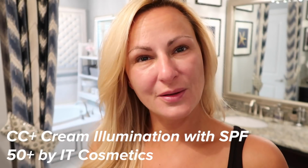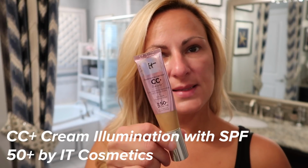For my foundation, this is probably my favorite summer foundation. There we go. The CC Illuminator, or Illumination. It has 50, it's by IT Cosmetics. I feel like a lot of people use this. So I just wet my beauty blender. Dear God, see, I am not a beauty person. Dab the foundation on my face.